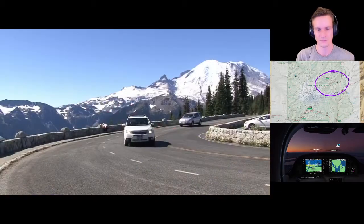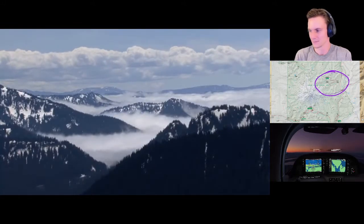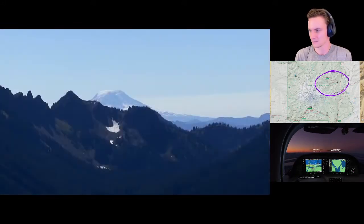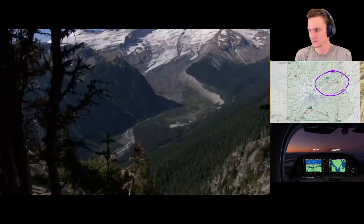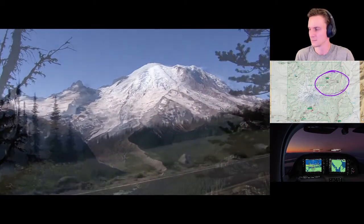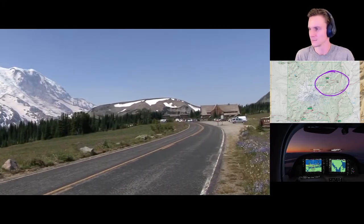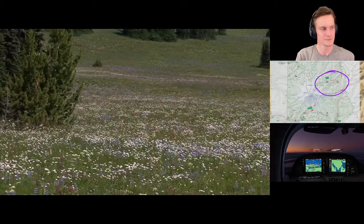Sunrise Point features 360-degree views of not only Mount Rainier, but the surrounding Cascade Mountains. On clear days, you can see the volcanic peaks of Mount Adams and Mount Baker in the distance. Combined with the amazing views of the Emmons Glacier and Mount Rainier, Sunrise is another popular summer destination in the park. The Sunrise area is open from July to September.